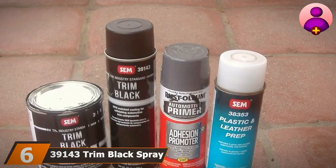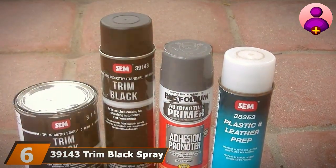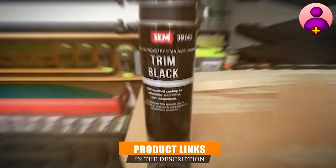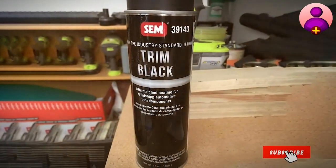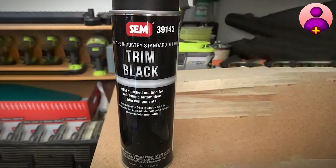At number 6, we have the 39143 Trim Black Spray Aerosol. The 39143 Trim Black Spray Aerosol stands out as a versatile solution for automotive trim restoration. This product delivers a satin finish that mimics the original trim of most vehicles with remarkable accuracy.